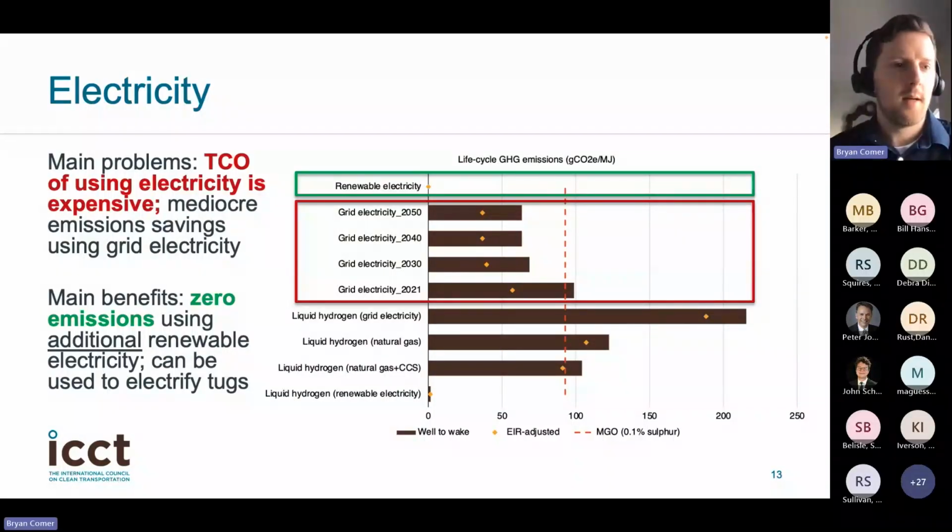Last one is electricity, and this is using batteries. The issue is that the total cost of ownership of using electricity is expensive, and some of this is the batteries. Some of it is building out the infrastructure that we would need in the Great Lakes and Great Lakes ports to enable rapid recharging for ships and for harbor craft.